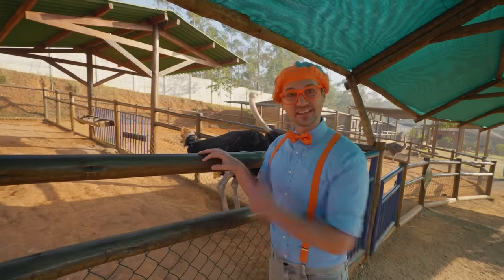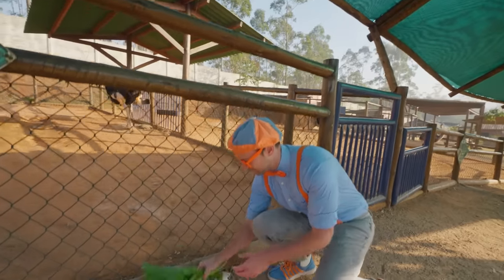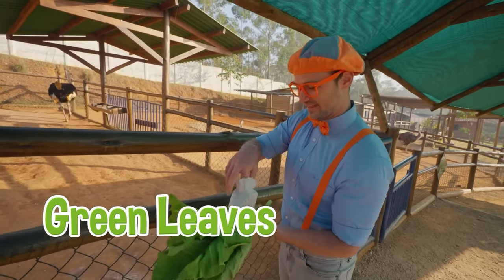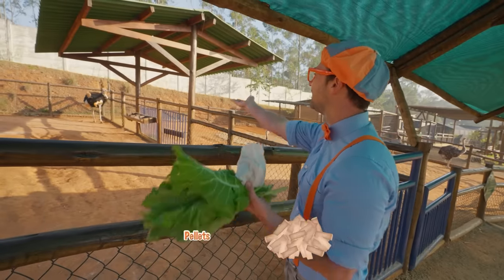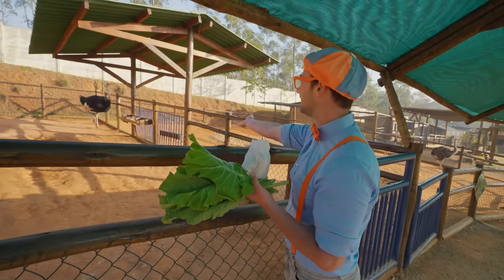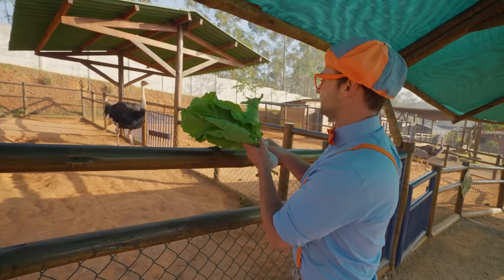Wow, we'll see if Romeo is hungry, shall we? Check it out. Whoa, looks like we have some green leaves right here. Whoa, and then some pellets. Here you go. All right, Romeo, here you go. You want some pellets? Maybe, here he comes. Okay, what about some green leaves? Here you go.